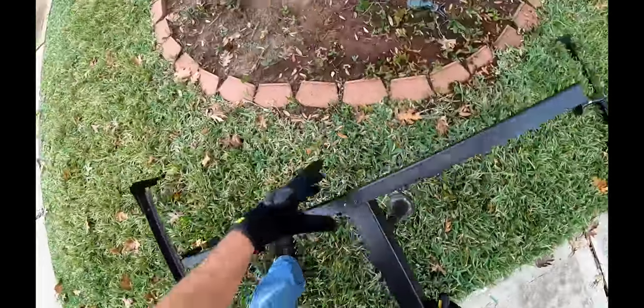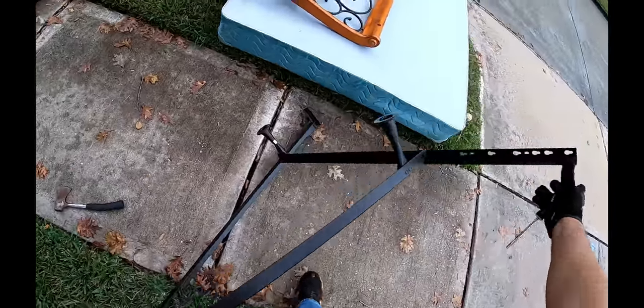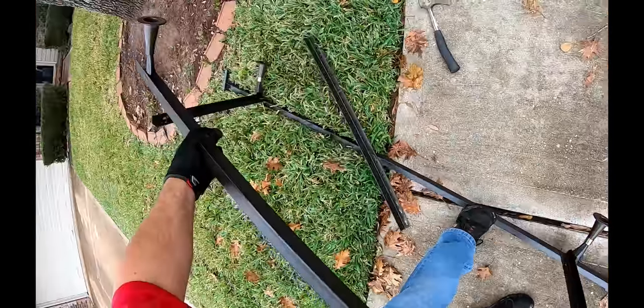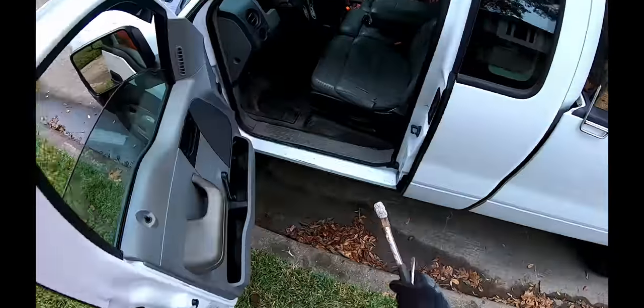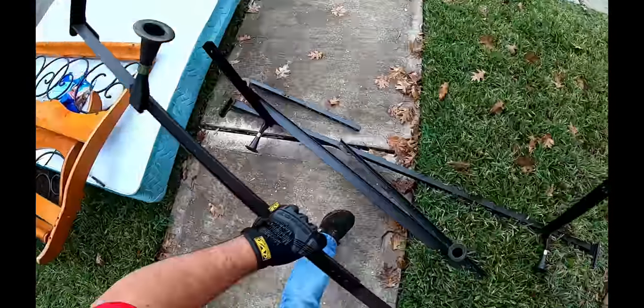Let's see. Appreciate y'all sticking along with me while I dicker here with this here bed frame, y'all. All right. Get that. And then, as always, don't get pinched. These suckers, they will want to pinch you so bad. They won't like it. Okay. Put our tools of the trade up. Get our bed rails. And not get pinched. Look at that, y'all.